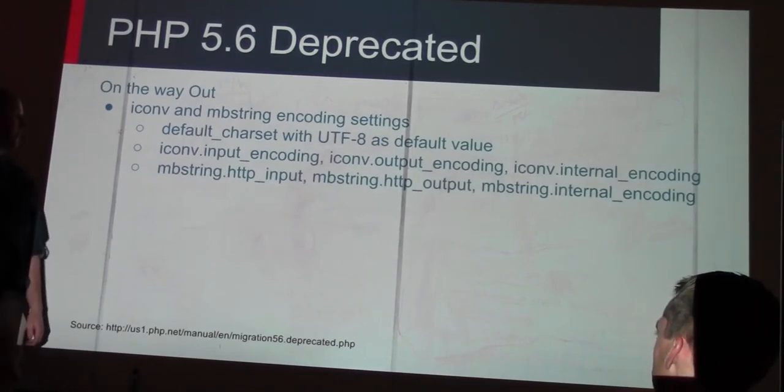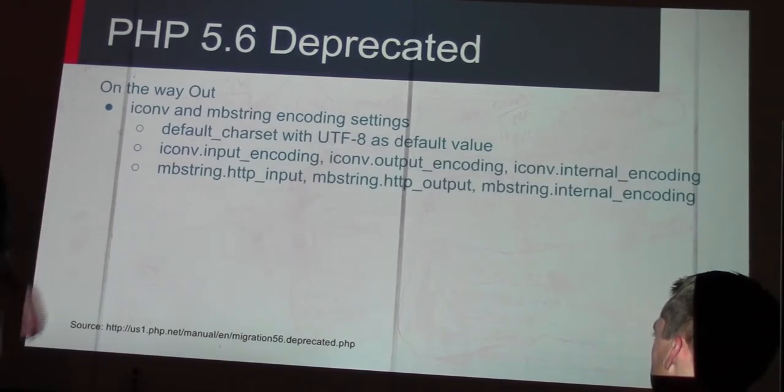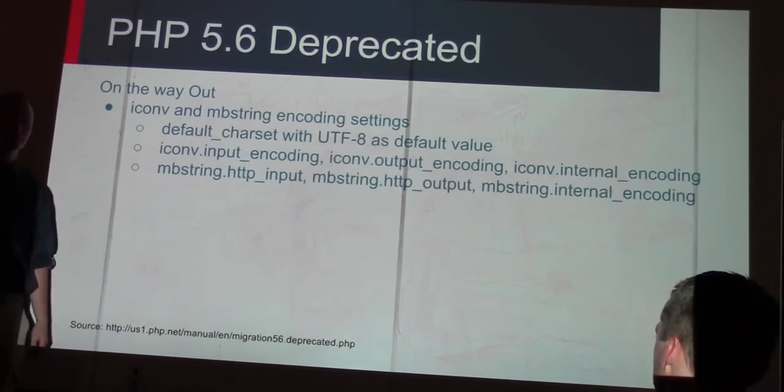More deprecated: iconv and the stream encoding settings. The default character set is now UTF-8. There's some items in there that are deprecated, so check them out.